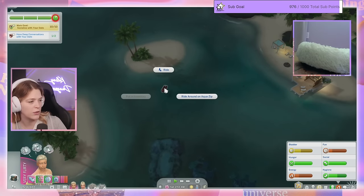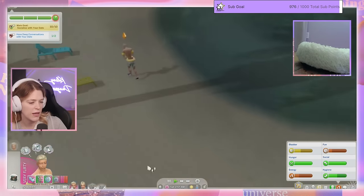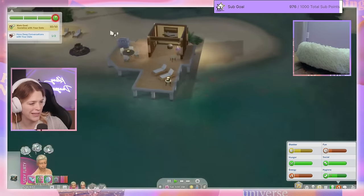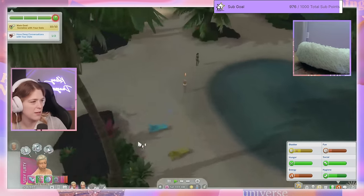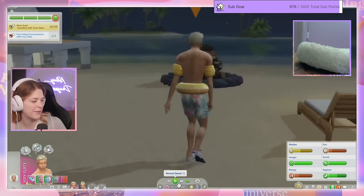Oh my god, Ken, you should ride around on the Aquazip. Barbie's having a nap. She's like, I just want to take a snooze. But Ken's going to go use the... Actually, don't go use the toilet. Just use the aqua thingy. Go use the Aquazip. You're going to have so much fun. Go right on the Aquazip. Your fun matters to me, Ken. You deserve it after that long day.